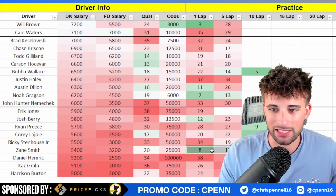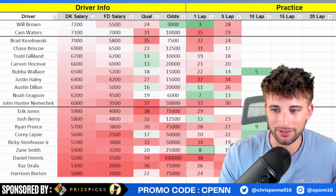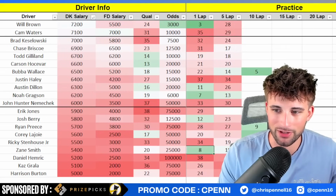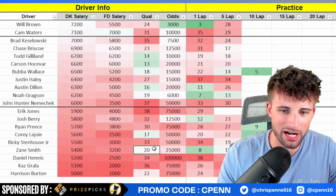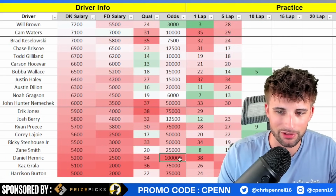Zane Smith has some decent speed here, 8th, 15th, and well, I don't really want to count the 10 lap because only 12 or 13 guys are in that. But 15th in the 5 lap wasn't too bad for Zane. The problem is the starting position. Daniel Hemric starting far up.